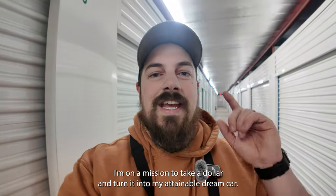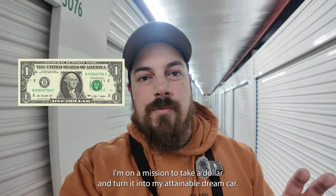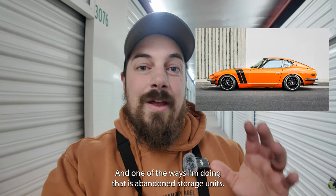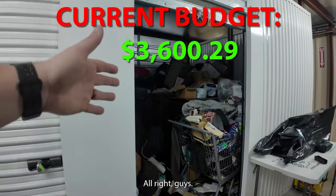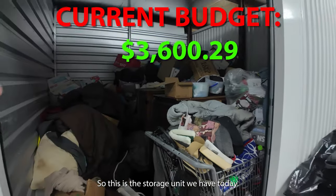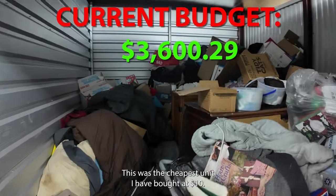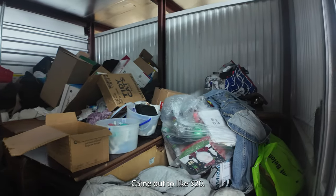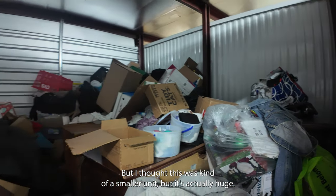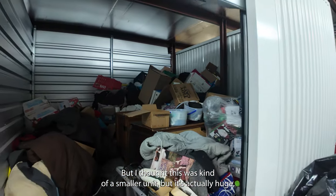I'm on a mission to take a dollar and turn it into my attainable dream car, the Datsun 240Z. And one of the ways I'm doing that is abandoned storage units. All right, guys, so this is the storage unit we have today. This was the cheapest unit I have bought at $10, came out to like $20. But I thought this was kind of a smaller unit, but it's actually huge.